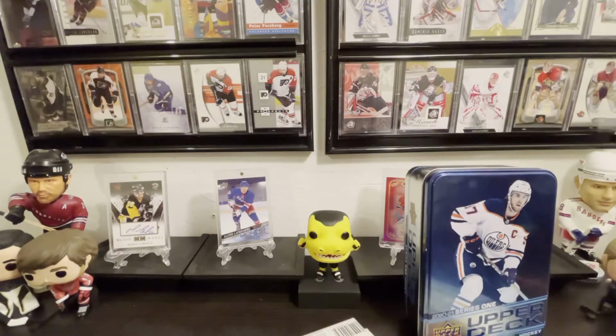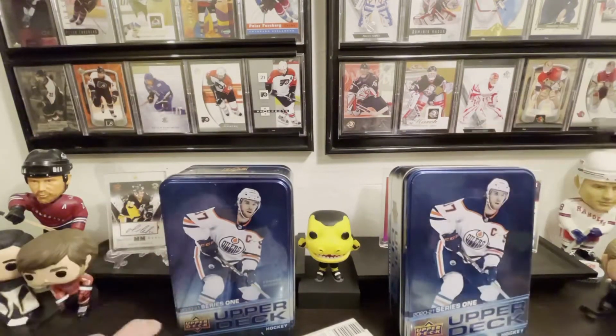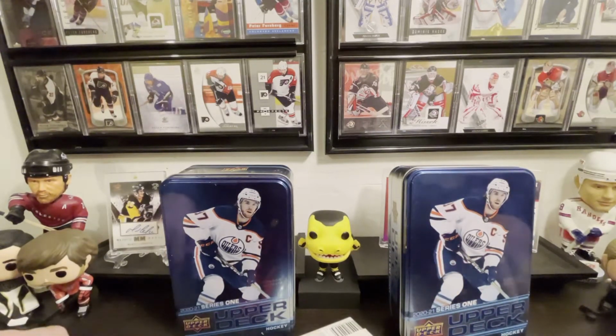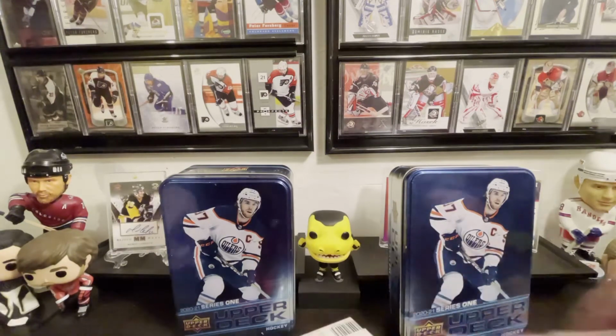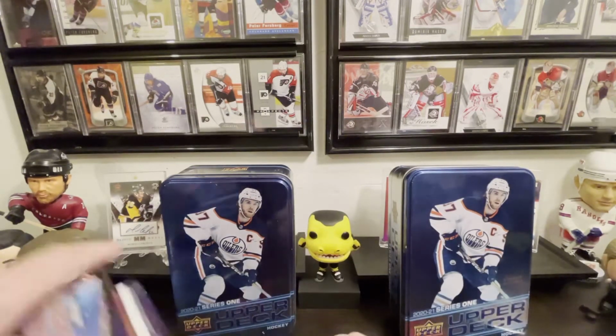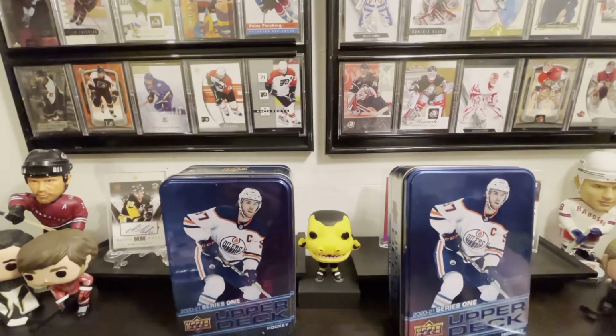Just open these up all the way, get the packs out. Boom, boom, boom, boom. Love the tins. I got a mess of series one from last year. Let's see, we got some old peachy glossy. Alright, so we got a bunch of packs here. I'm going to mix them all up, so it's kind of a surprise. See how many Young Guns we can get today. And let's see what we got with these OPGs.